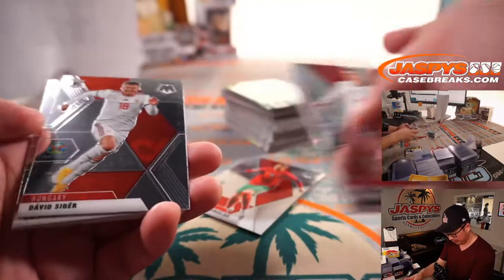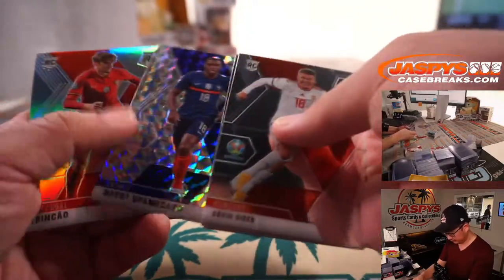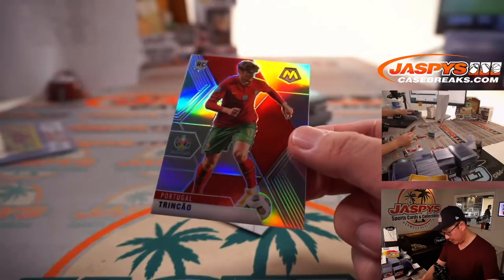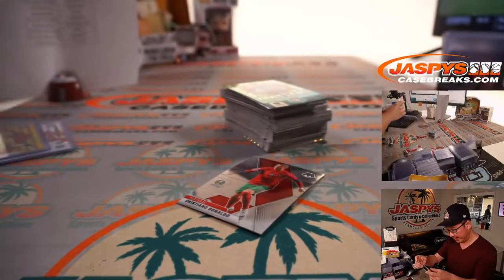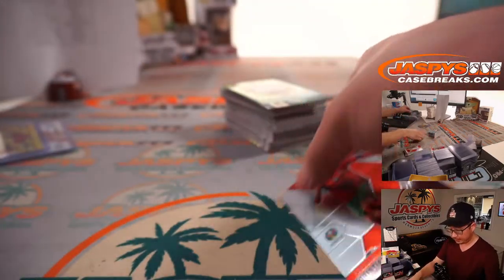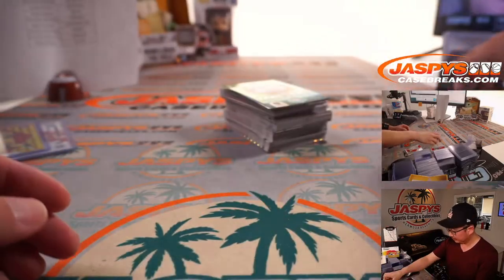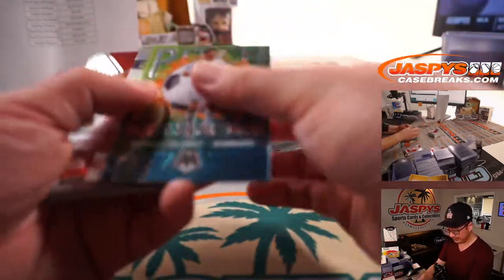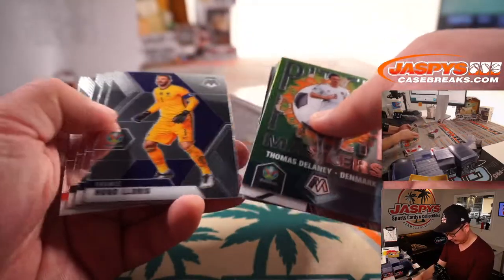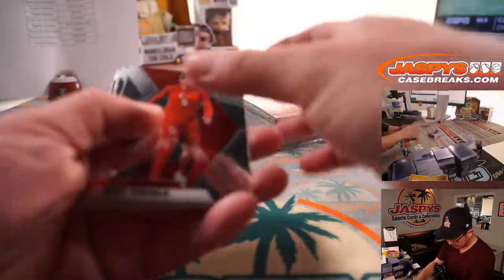Some more Cristiano Ronaldo. And we got a rookie silver Trincao for Portugal, for PJ. You get that Cristiano Ronaldo base card as well. He's pretty good. That's the auto coming up here.